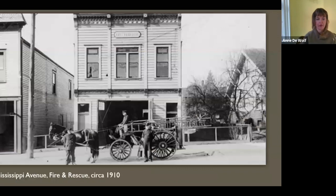Here's a picture of North Mississippi with a firehouse. In front of this was a horse-drawn carriage bringing the ladders and water to fires if necessary.